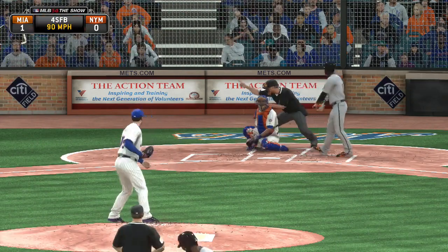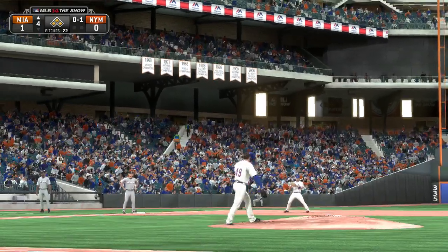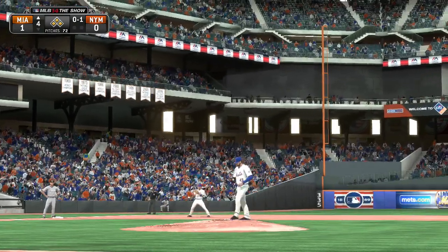Right there for strike 1. You cannot let this situation get any worse. You got to be thinking strikeout or ground ball. Even if you allow 1 run to score in this inning, that would be a major victory.